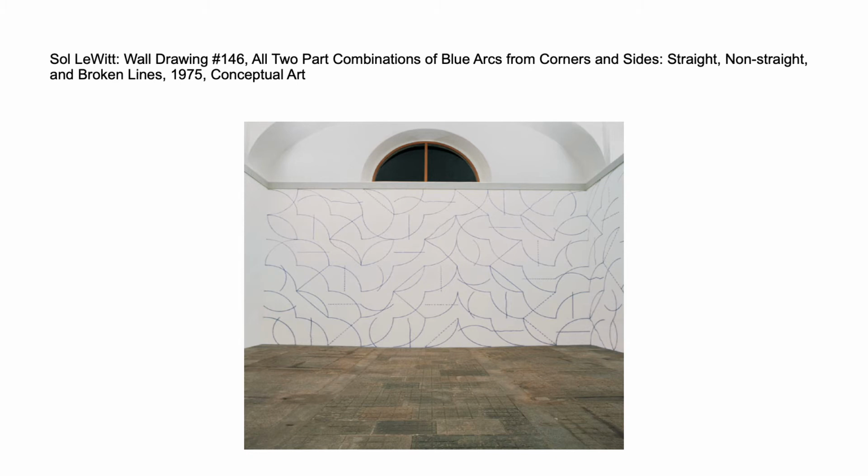LeWitt stressed the idea behind his work over the execution. His work is widely regarded as one of the leading exponents of minimalism and conceptual art. It's known primarily for deceptively simple geometric structures and architecturally scaled wall drawings.